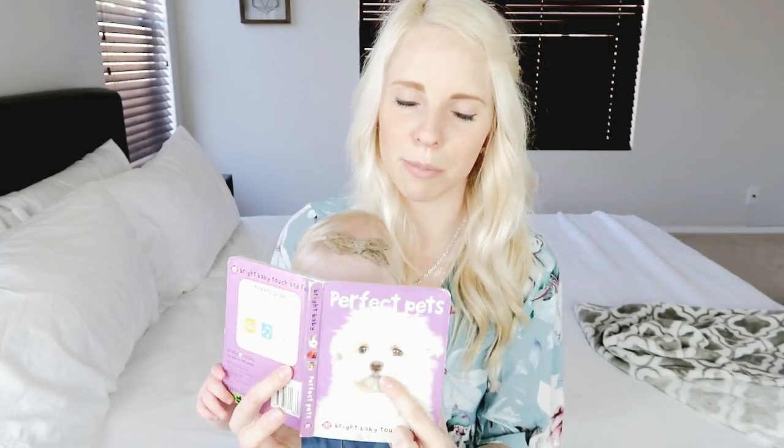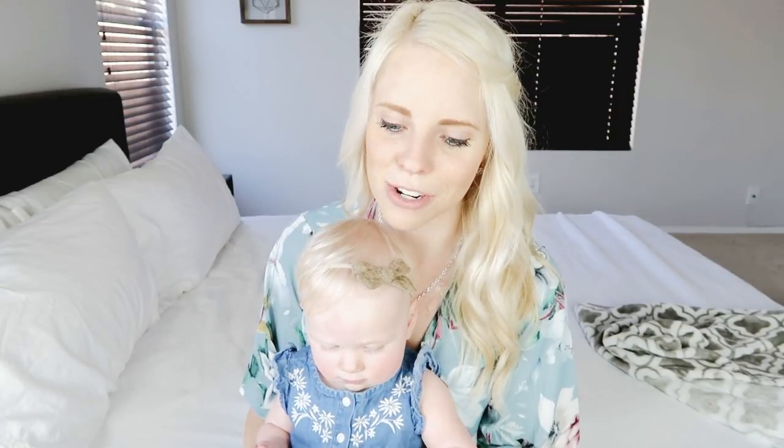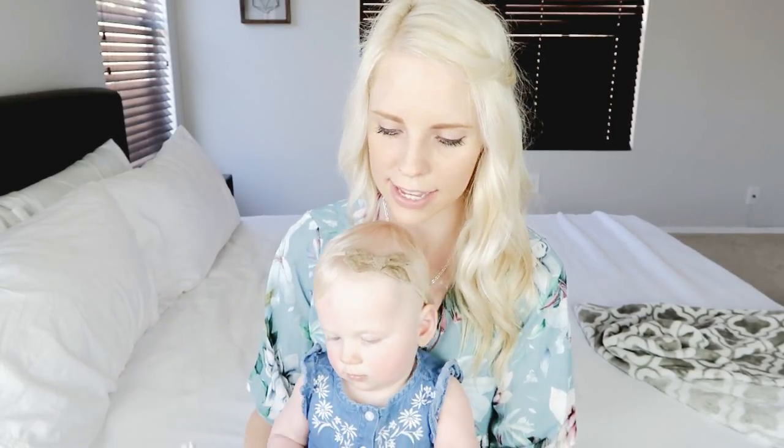We are currently reading a book right now, which I was going to show you guys later in the video, but she needed it. She is really into reading books right now. She absolutely loves looking at the pictures and the colors, and specifically these touch and feel books she really likes.